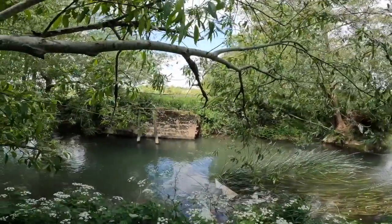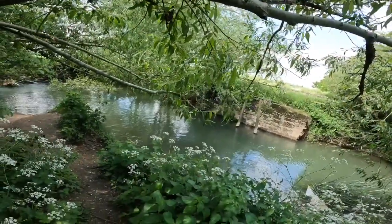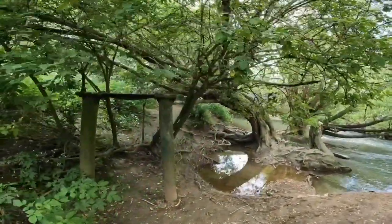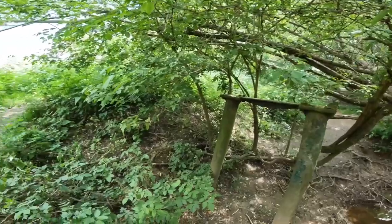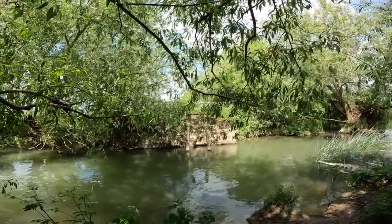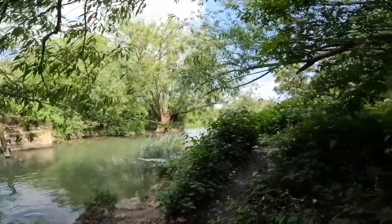Not totally sure. It looks to me like there was a footbridge there at one point in time, I would say. Long since gone. Nothing to show for it this side, or is there? Yes, there is. Look in here. There's the metal supports for the bridge, for the cross piece. Obviously the abutment this side's long since disappeared, so it's a shame. That would have given access to be able to get under that other arch. Never mind. Okay, interesting.